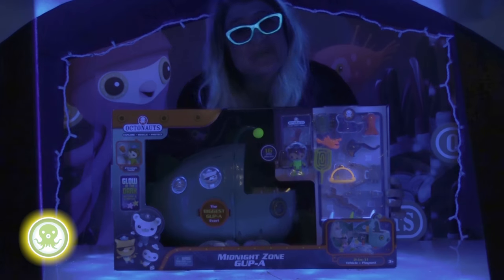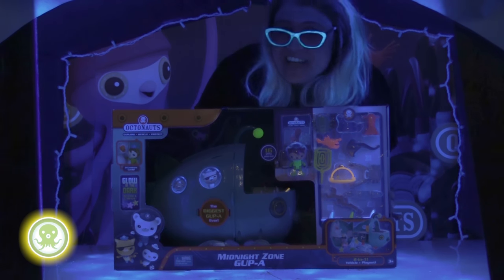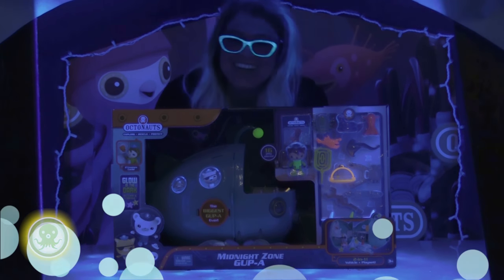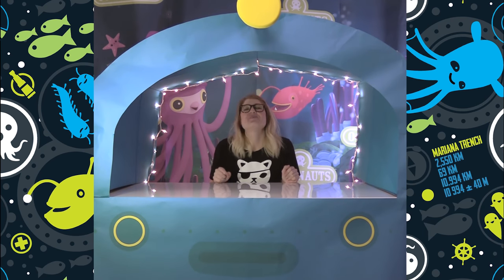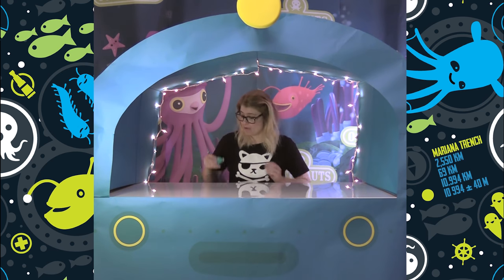Well, that was super cool venturing to the Midnight Zone to see the Gup-A's glowing features. But I think it's now time to head back up to the surface and play some more. And we're back. So they say that this is the biggest Gup-A toy yet. And you know, I can see how.